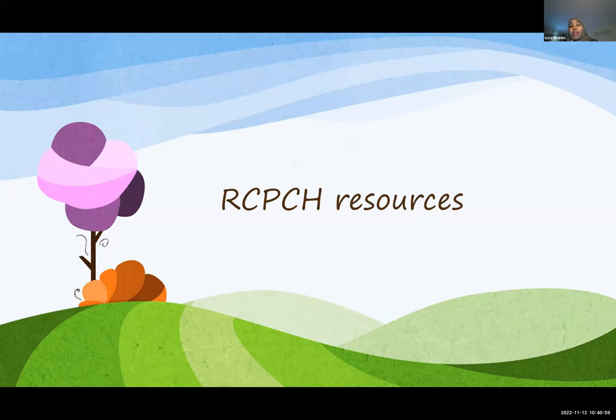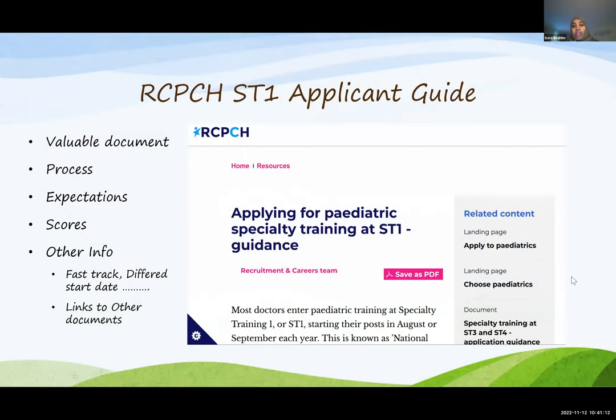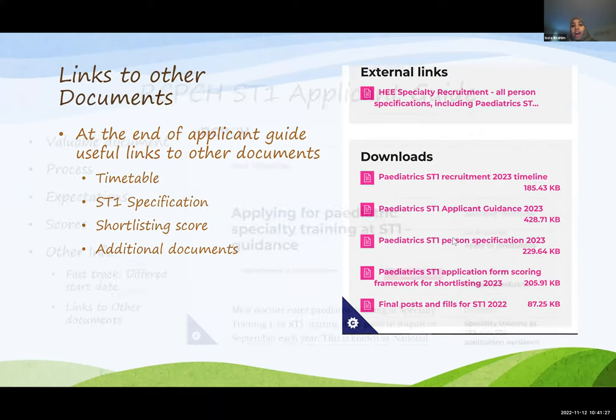So what about the Royal College resources? Again, we stress that it is valuable because it is the benchmark that your application will be scored against, so you need to look at it. If you Google RCPCH ST1 applicant guide, you will have this page in front of you, which has all the information. If you scroll down in this page, you will find these documents, all of which are very important.